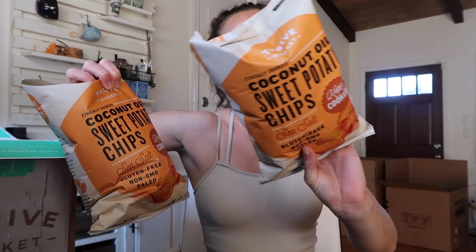So these are literally just sweet potato, coconut oil, and sea salt. Delicious, great quality ingredients, and I could totally just eat a bag of these in one sitting if I really needed to. Oh, yes! I was hoping that I ordered these.